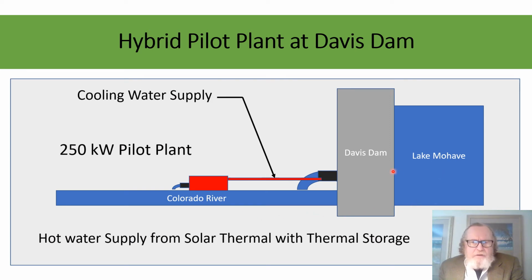Okay, so the Lake Mojave stands behind Davis Dam, and as they use water for their hydroelectric facilities and to keep the Colorado River flowing, there's a lot of water that comes out of the bottom of the dam. That water could be used as cooling water for my engines, and that cooling water would go through our pilot plant engine or any of our expanded 50 kW or 50 megawatt engines. All we need to run our engines is a cooling water supply and hot water. The hot water would come from solar thermal or geothermal, solar thermal with the thermal storage in place so we can operate 24 hours a day.